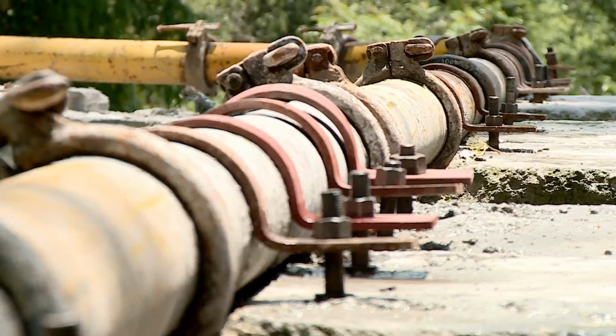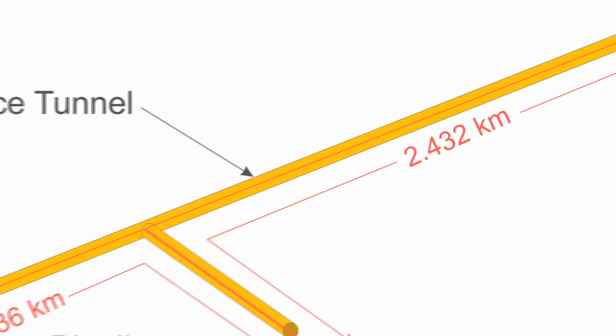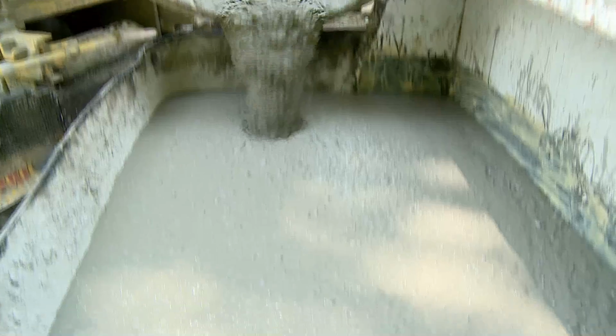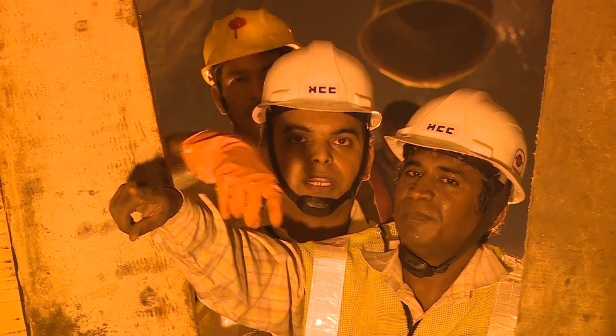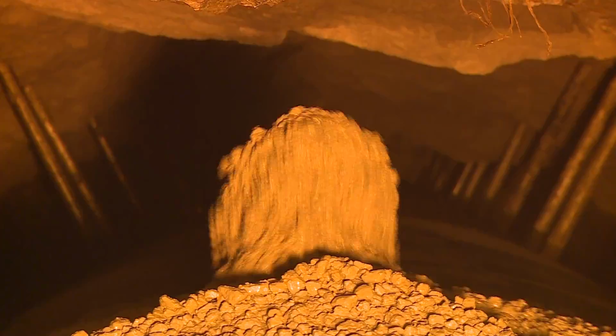Finally, the day of reckoning arrived. The chainage from pump read a gigantic 2,432.58 meters. Finally, it started. And after a tedious, anxious wait of engineers and fellow workers, concrete began to flow. A new world record was created.